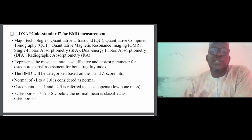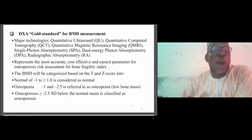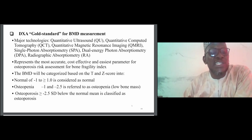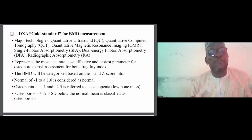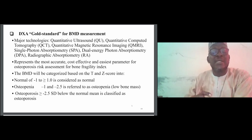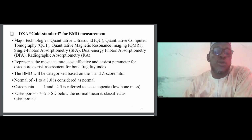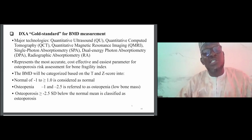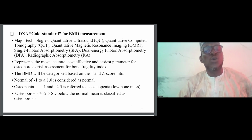The stuff is all about T and Z scores, statistically. Now, in normal patients, whenever you have a -1 on the graph of X and Y axis to greater than or equal to 1.0 density, you are termed as normal. Now, once it is -1 to -2.5, that person is referred to as osteopenic. It means there's low bone mass. Now, those who have a value of -2.5 or greater in standard deviation, based on the enCORE software statistical calculation employed in the machine, it means that patient is really running osteoporosis or is at the risk of having osteoporosis. Next slide, please.